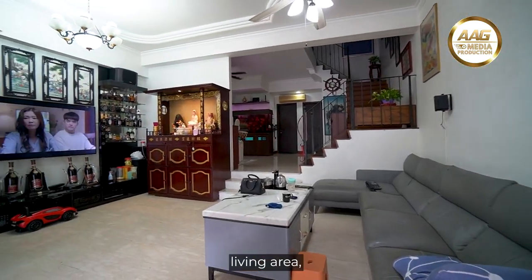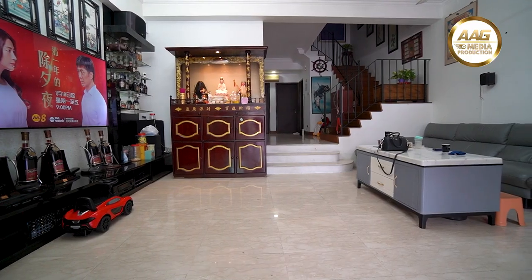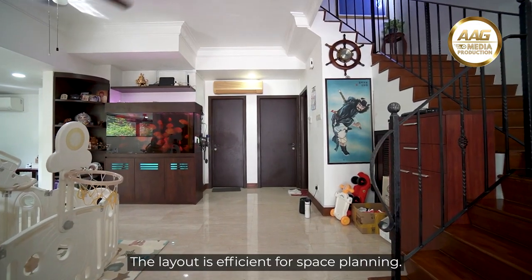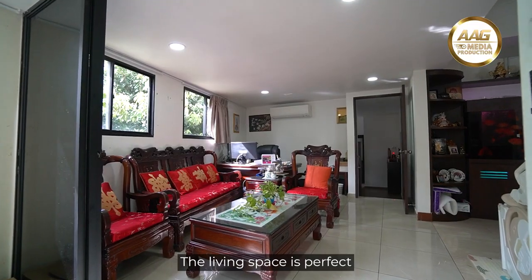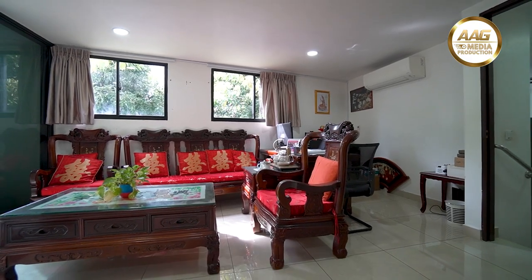With a regular-shaped living area, 3.5 meter ceiling height and marble flooring, the layout is efficient for space planning. The living space is perfect for hosting gatherings, complemented by ample natural light.